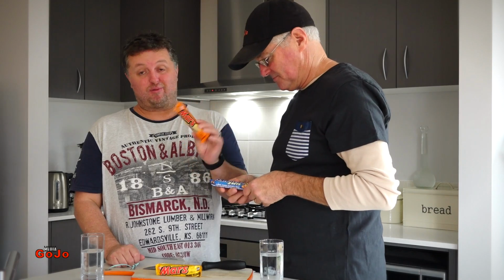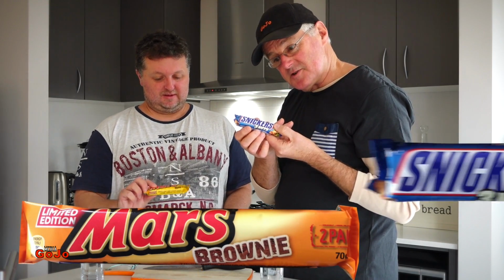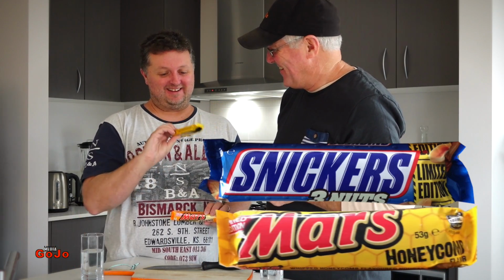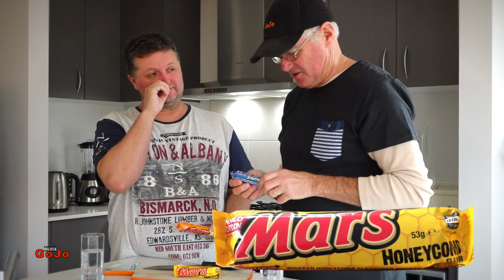We've got a Mars Brownie. We have a Snickers with 3 nuts. And then you've got Honeycomb, which sounds like it might be good. Yeah, that will be interesting.